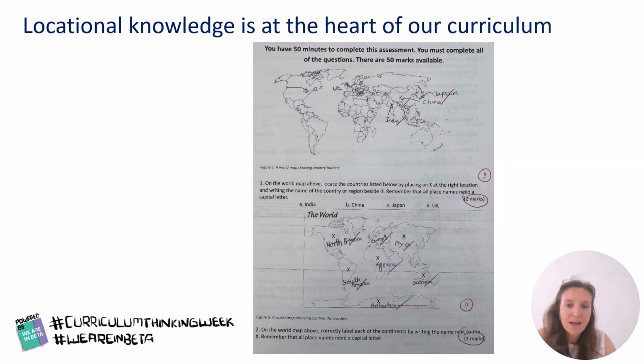In terms of assessment then, we've been really clear that every single centralised assessment will start with a question that tests the locational knowledge of students. And we've done this for a couple of different reasons. We want to set really good habits with our students that actually they do need to take this knowledge seriously. And we think that by including it in the assessments, this plays a really important part in that. So we think that it helps us to signal to both staff and students that actually locational knowledge is just as important as the other substantive knowledge that they learn. It's not something to be skipped over and ignored when they're revising, but they should revisit it as well.